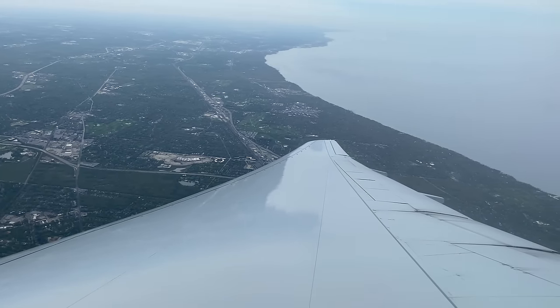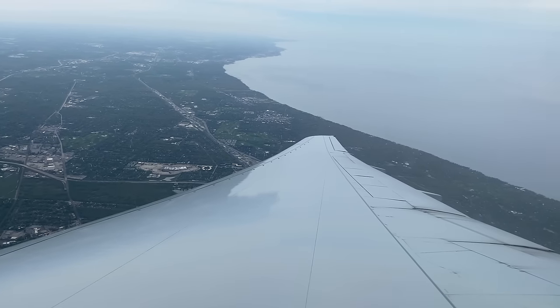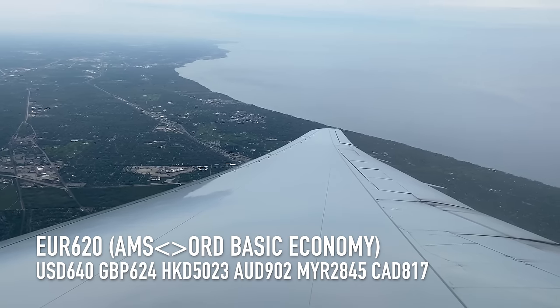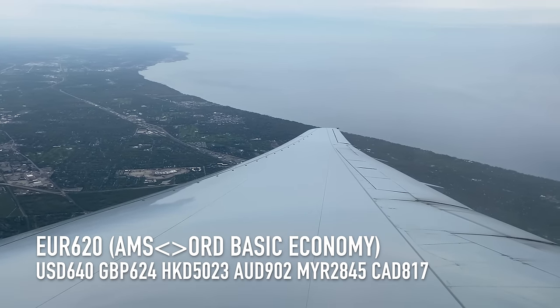Now for your information, between Amsterdam and Chicago, there are two daily flights. One is operated by KLM and another one is operated by United. If you were to book KLM return in economy class, you're looking to pay around 620 euros, and it's cheaper if you book through Delta Codeshare.